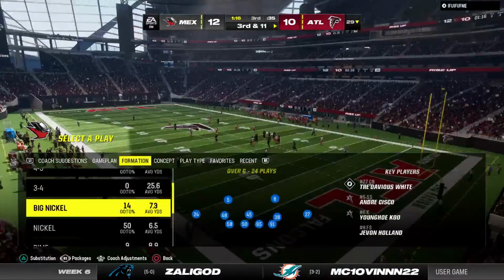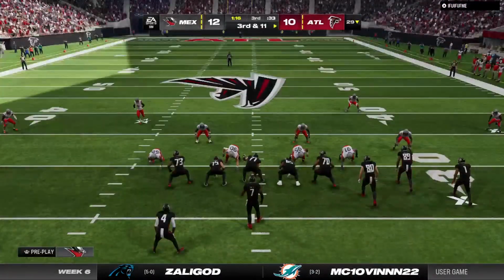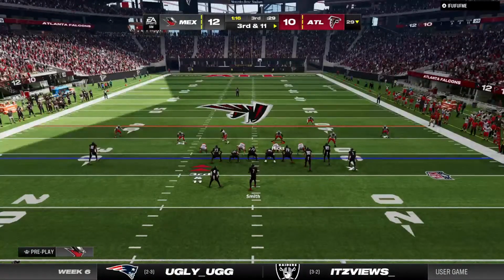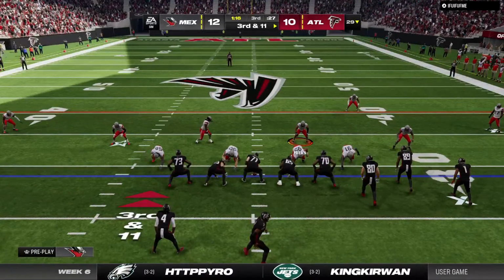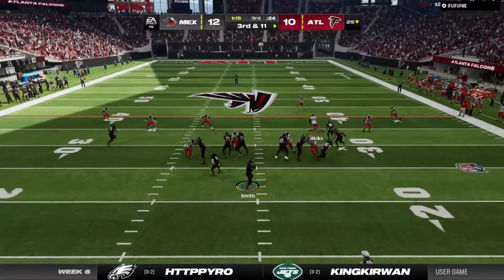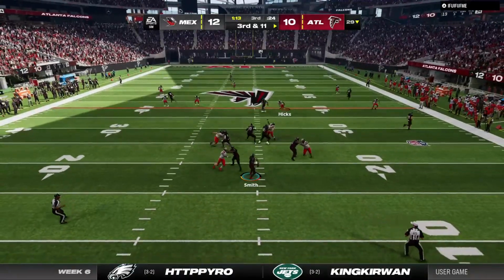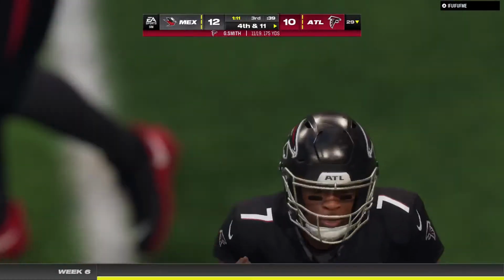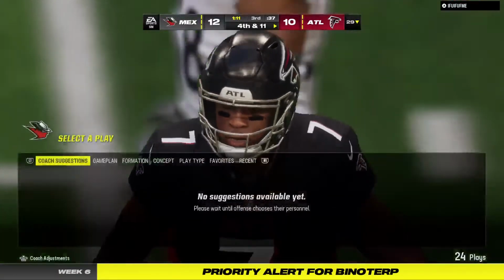Throwing again on 2nd down, but this time it's incomplete. An incomplete pass on that last play, and that means they'll need to come up with something here on 3rd down. Now Smith. And it's incomplete. Took a shot, couldn't connect.